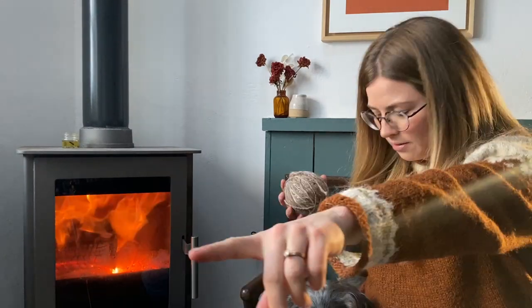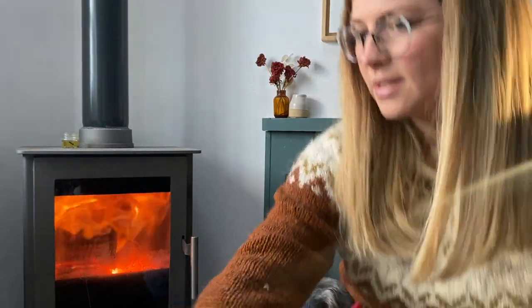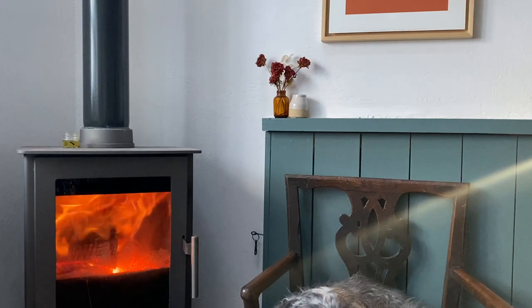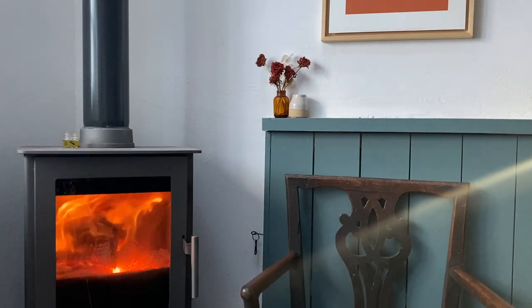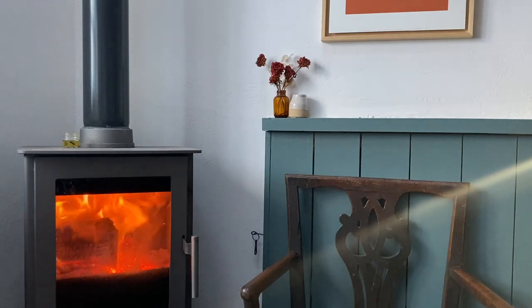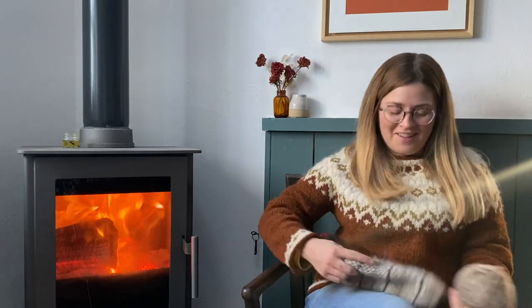Do you wanna go up in that seat, Rufus? You go up in this seat, come on. Come on, come on. Good boy. You can't leave this seat for a minute.